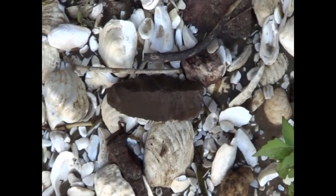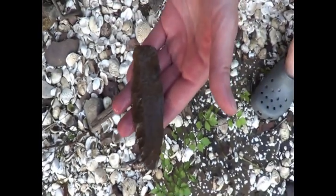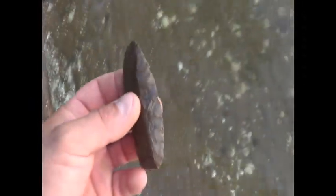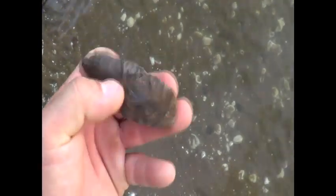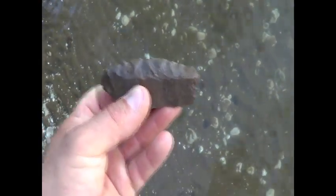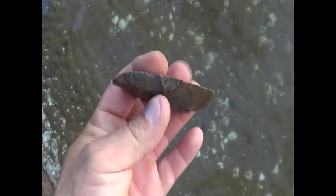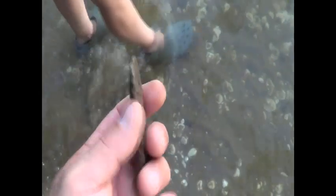Yeah, it did, for sure. Right, we got one right here. You'll pick it up and turn it over for me. Hang on. Looks like a Dover knife. About 3.5 inches long. That'll work.